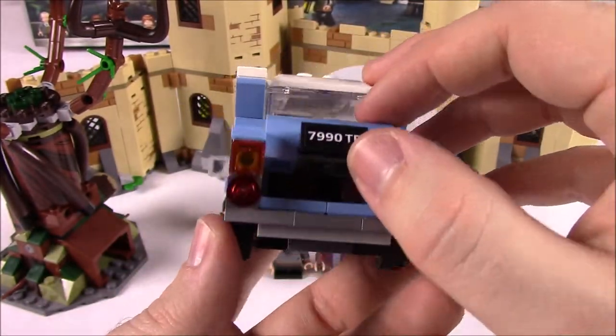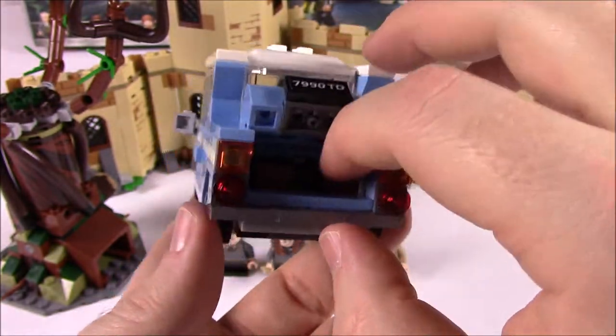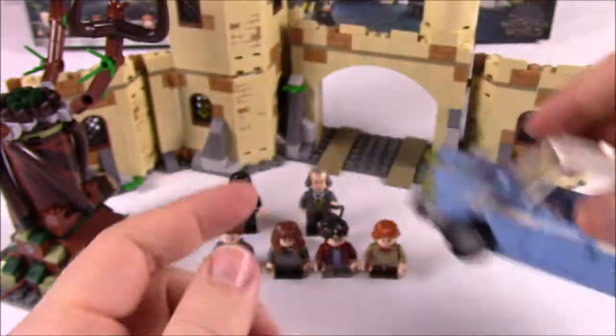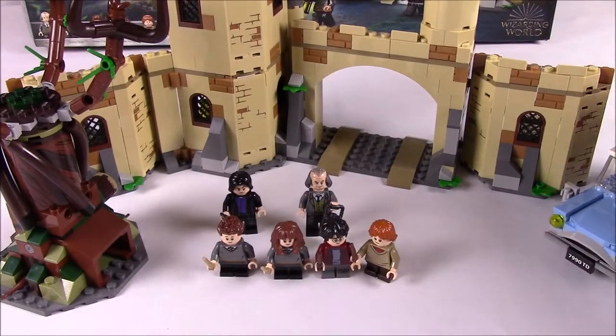Then we have the trunk of the car. Of course, we have the brake lights, and then we got the trunk of the car with baggage inside of it. Our little suitcases in there, as you can see, so that's cool. Then, of course, the wheels and everything, so it does roll, and of course, flies, woo, so that's pretty fun.